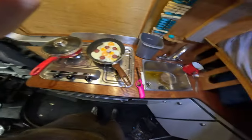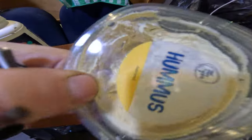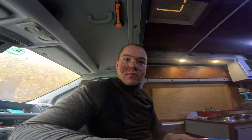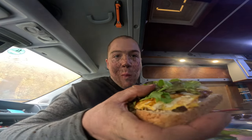So a little refuel in the van. I'm steaming completely. Look at that. I'm steaming so much. Holy moly, I'm full of dirt as well. Yeah, in the van, cooking up some stuff. In the pan, some lovely hummus with it, some salad, and probably get a bread as well. So we'll refuel. Look at that. And then we'll get back to it. Let's go. Nom nom nom nom nom. Look at that.